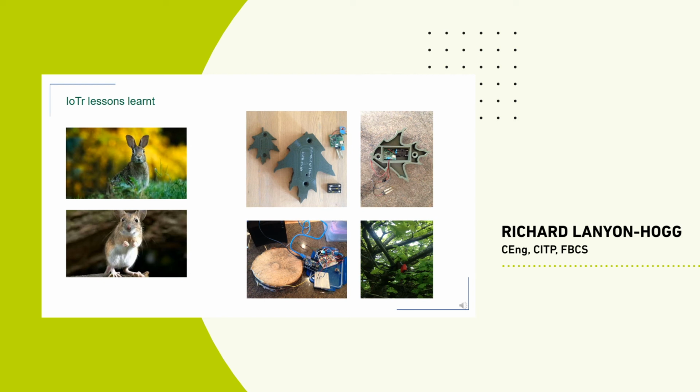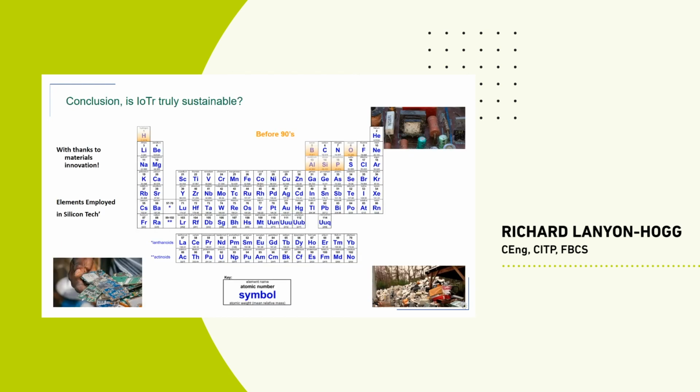So I felt that providing we could get the maintenance of the IoTR package resolved, we could provide a viable service to woodland owners, with open, trusted and reliable data being made available to citizen scientists and other interested parties. But, and there's always a but, I just felt this whole approach wasn't sustainable.